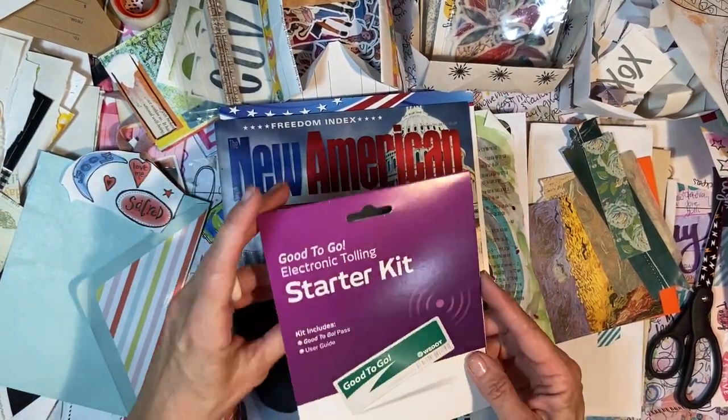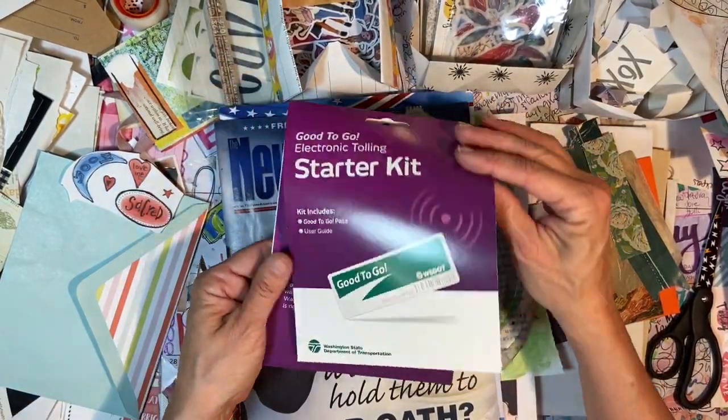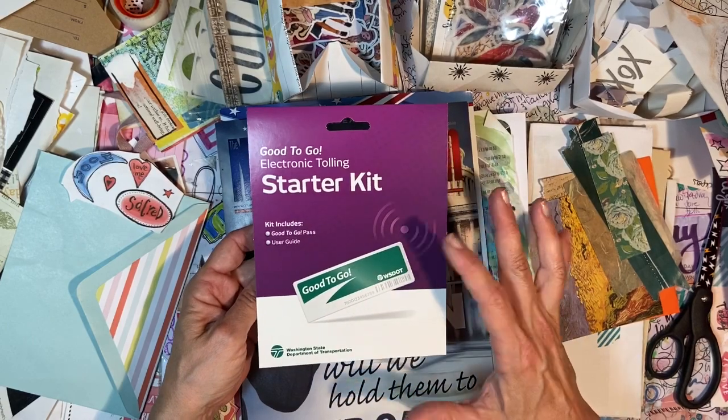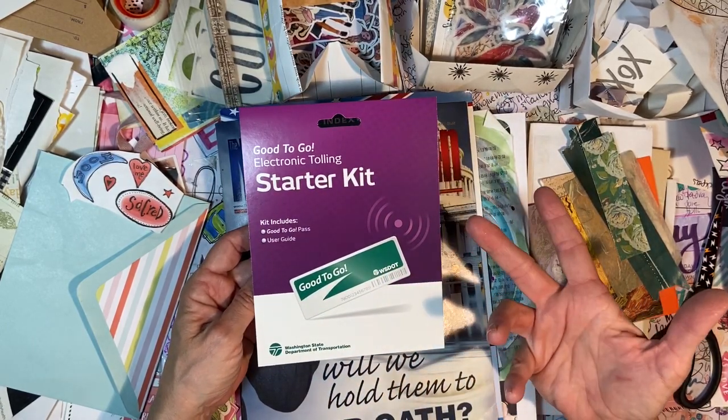Okay, so this is... Okay, I kept this. Talk about keeping trash. This is like a thing we get here. It's called Good to Go. It's a sticker that goes on our window so you can go under toll bridges, if you will. Okay?